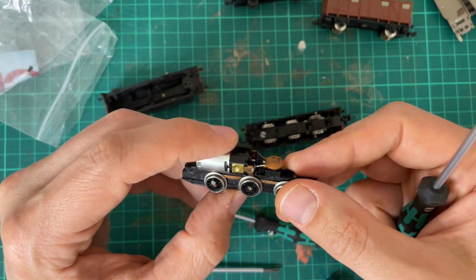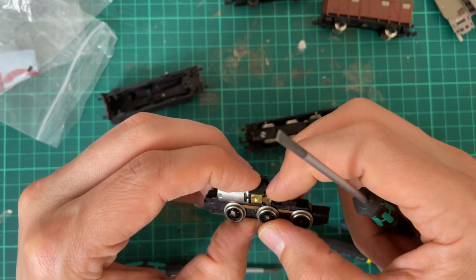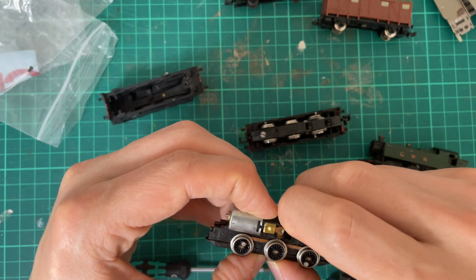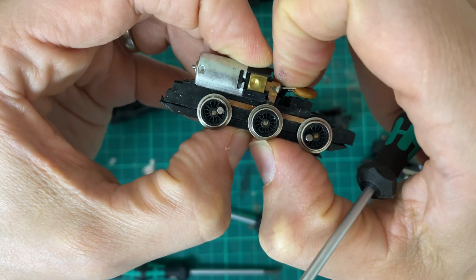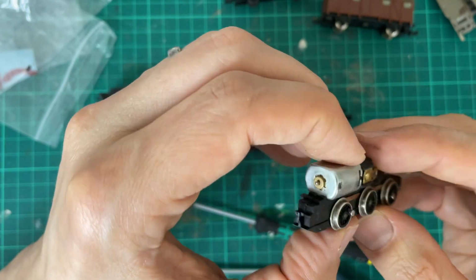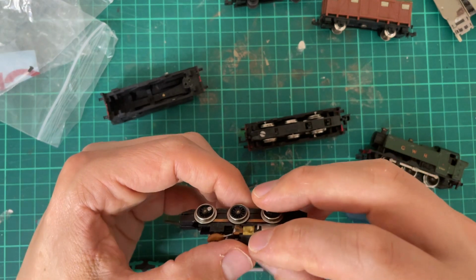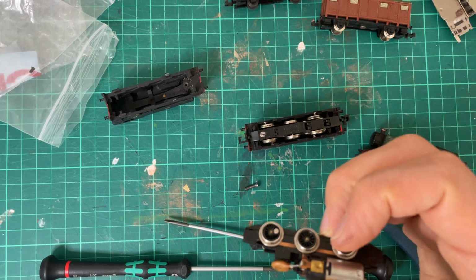So it is a 5-pole motor, and for some reason nothing is happening. If I give the wheels a little spin, I can see that the wheels are turning, at least the ones where you can appreciate this one and this one. So the wheels are turning. The motor doesn't seem to work. Here goes the screw again. Let me just see now whether things, just thanks to this little bit of movement, have changed.